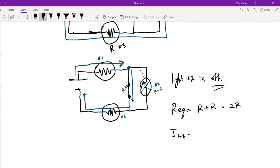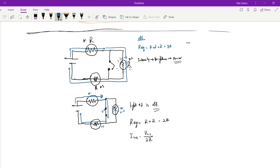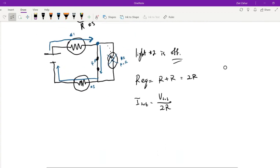I total is equal to V total divided by 2R. What was it originally? Well, originally, since R_eq was 3R, I total was V total over 3R. Now that it's over 2R, of course you can see how it's more current per light bulb. And you can do I squared R for power. There are many ways to solve for power, but power is equal to I squared R.